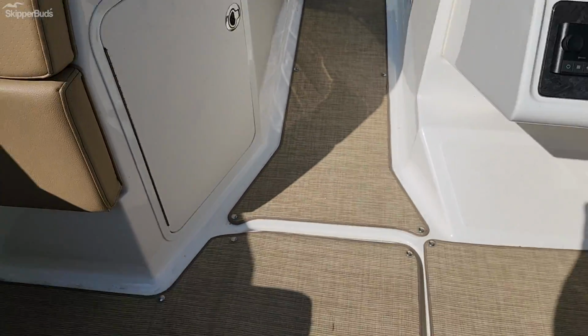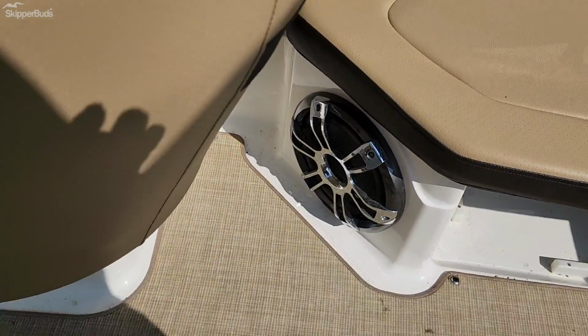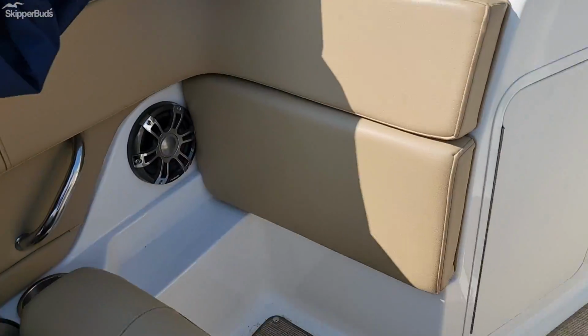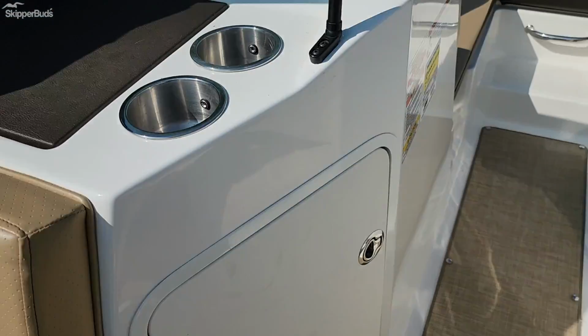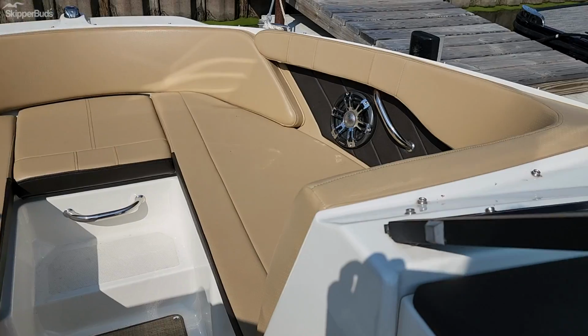Storage. Well, it's storage under all the seats, in the floor. Check out the speakers here. Fusion speakers to match the stereo. Step in the front if you want to get off the boat there.